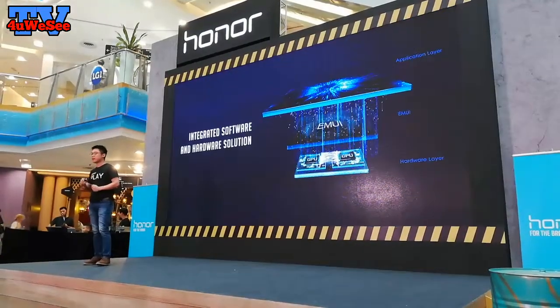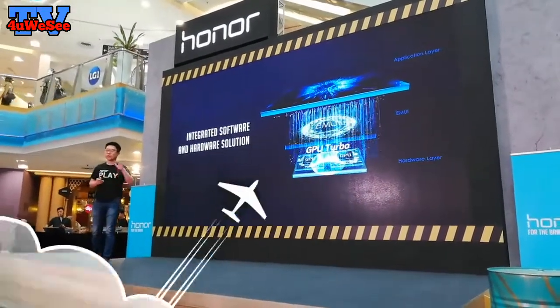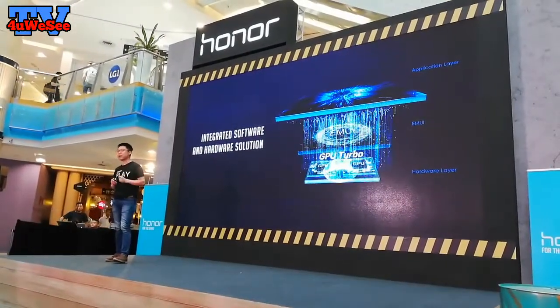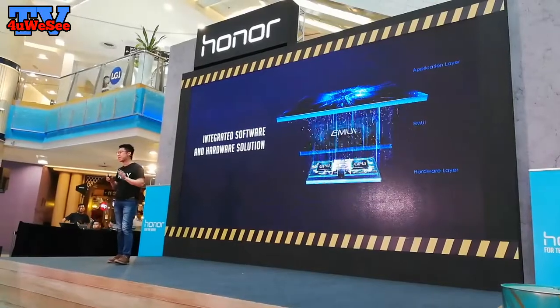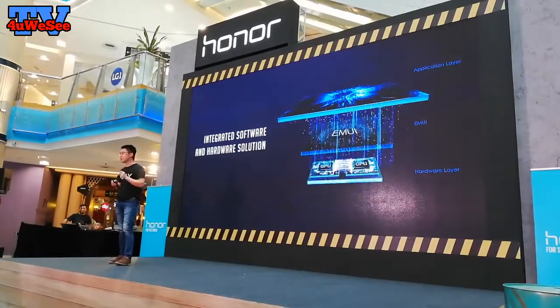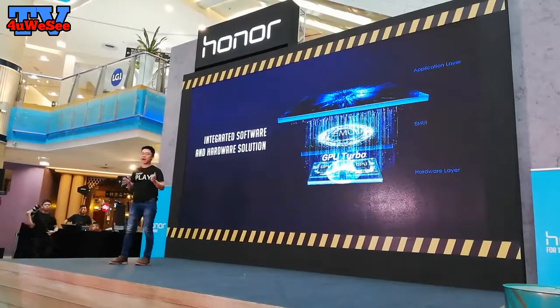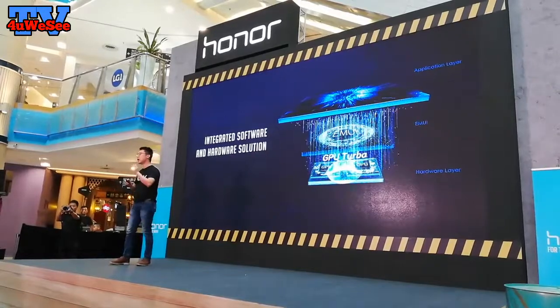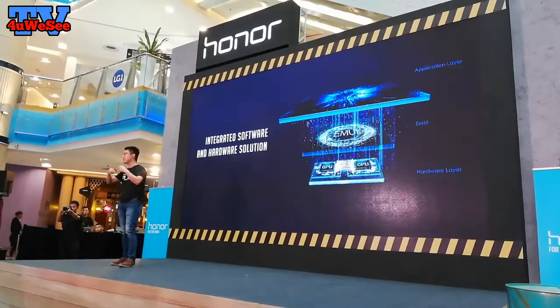Okay, this slide will show you the processing capability needed to produce one single frame. It means that we ask our software and hardware to finish 60 frames in 1 second. Maybe other hardware and software can only finish 30 to 50 frames in 1 second, so there will be some lags.